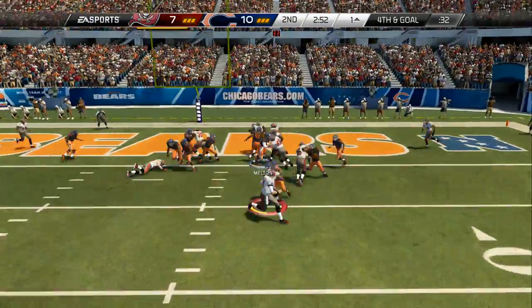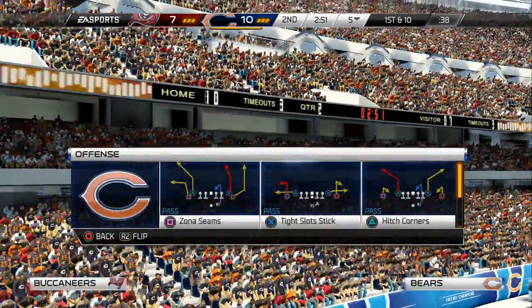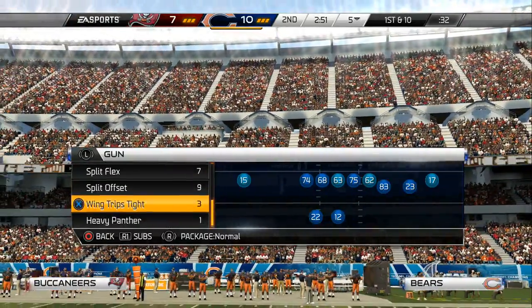Fourth down. Got to get it into the end zone. Terrible game management that time by the coach. It's three downs. It's fourth down. What should you do? Well, I think you should punt it. He goes for it and puts his defense in a tough position.